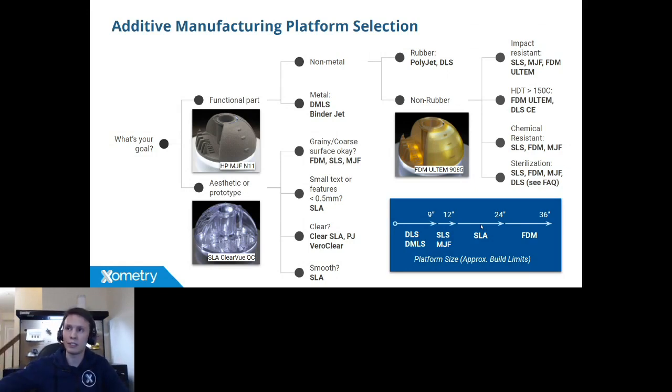Our largest being a 36-inch platform for FDM, and SLS, MJF and SLA kind of being the generalist range, but there are also some processes that are much smaller. I often get that question when we talk about metal 3D printing, because you're usually confined to sub 9 inches.